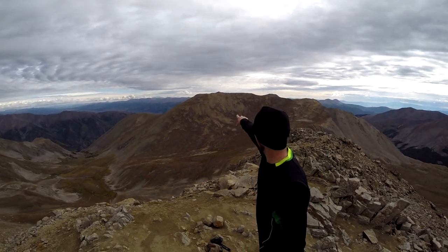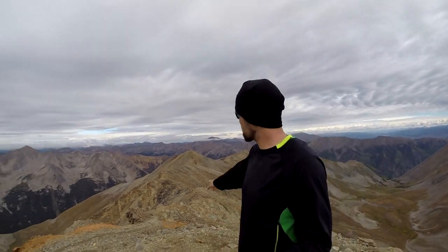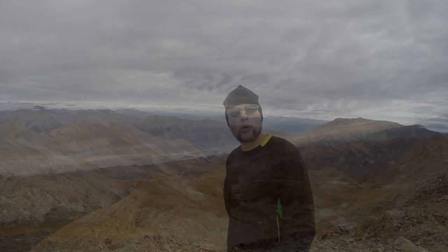Belford, right over there. Oxford, on the other side of it. I was there yesterday. There's no wind, can't ask for a better day. This ridge line back here that I just climbed, amazing, amazing. It makes the whole hike worth it.